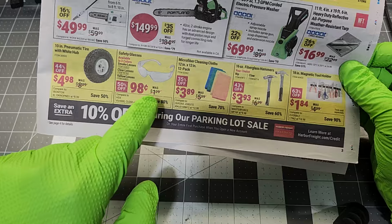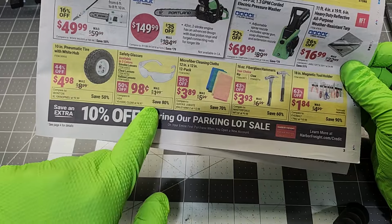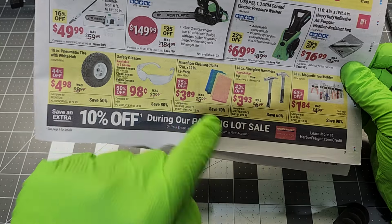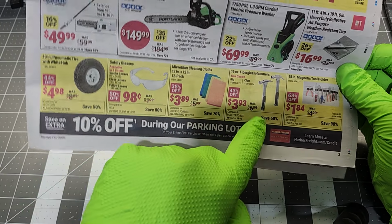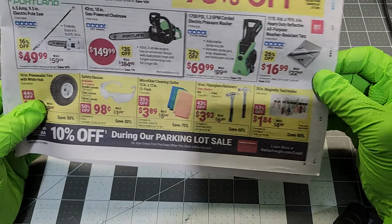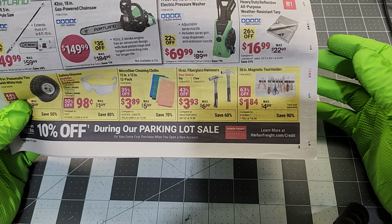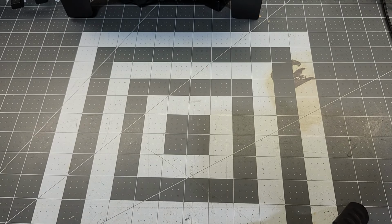You got the wheel. You got the safety glasses that are always on sale for $1. These are the microfiber cloths I was talking about, but a lot of times you can get these things for free. These hammers are always going on sale for that price. And then the magnetic tool holder for $184 is a good deal if you need some. But again, those go for free a lot of the times as well.